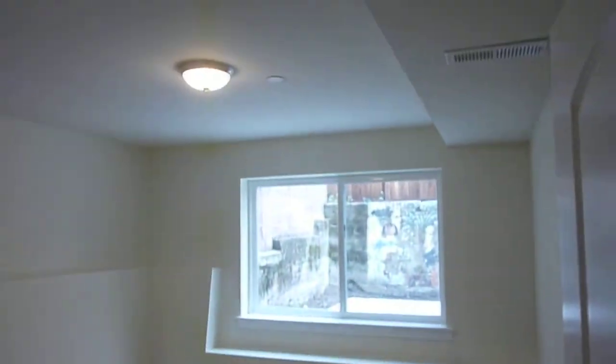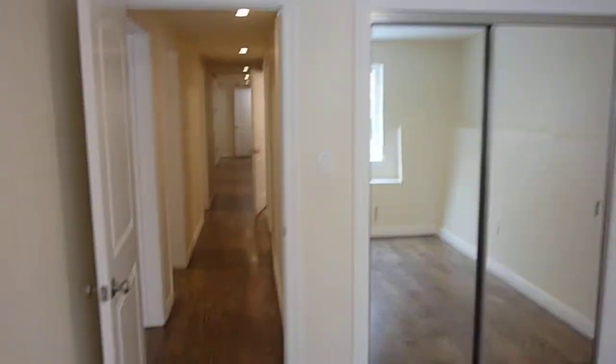The fifth bedroom. It's a very long number seven. Looks out over onto the patio with a shelf, closet. And then our final bedroom, the 14th bedroom. It's big.